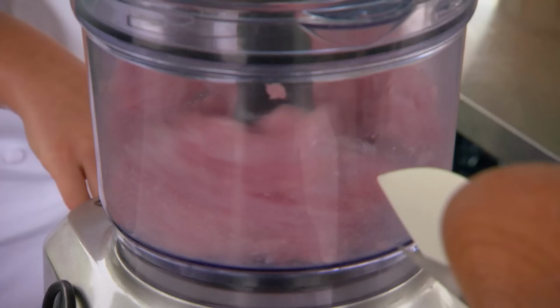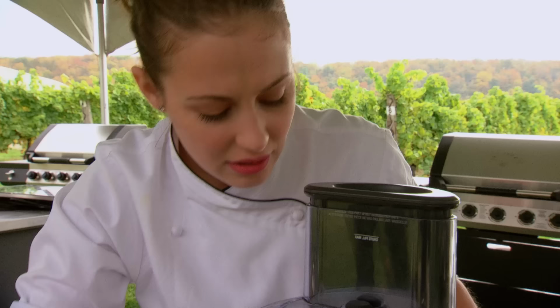You're looking for a silkiness. Every step has to be respected. This dish can go two ways. Either it could be mind-blowing or a total disaster.